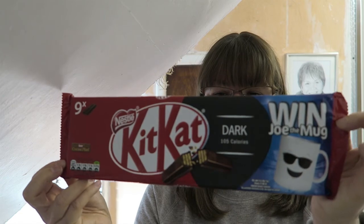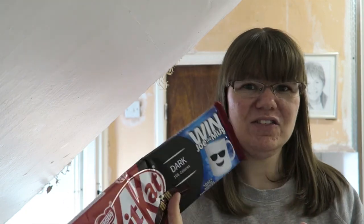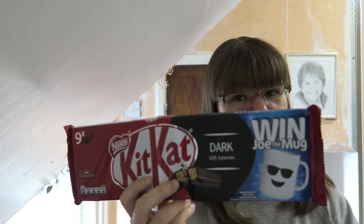Nice. Not normally into mint, but there we go. So I also got some Kit Kats. These are the 2-finger ones and they're the dark chocolate ones. Now when I say that they changed their app, the syns on the app change a lot. When I last bought these, not that long ago, 3 months ago, they were 5 syns each and now they're 5.5 syns for 2 fingers. So that's why I'm saying always check the app, because they just seem to change the syns very quickly.